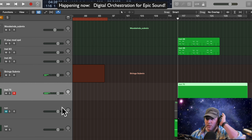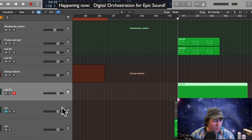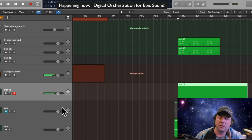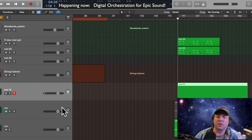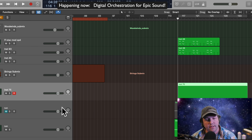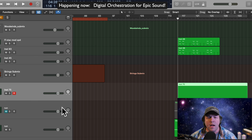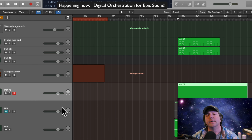Now, there's two different ways to do this. This is one of those big things in orchestration: you don't always just reach for a legato patch. Now, this is a legato patch. But there's also patches that do what's called a long marcato, where, let me just vocalize this, this is like dee da dee dum ba. Or a marcato is la, la, la, la, la, like that.